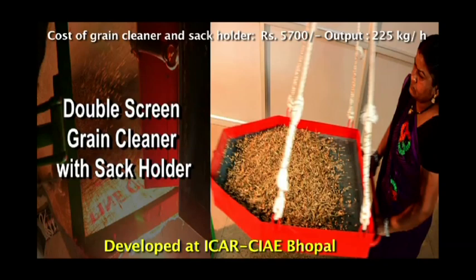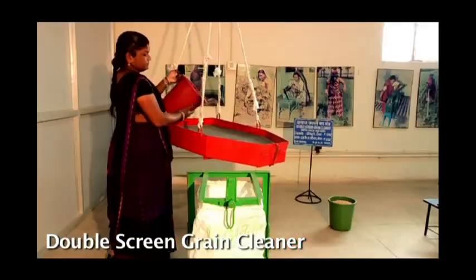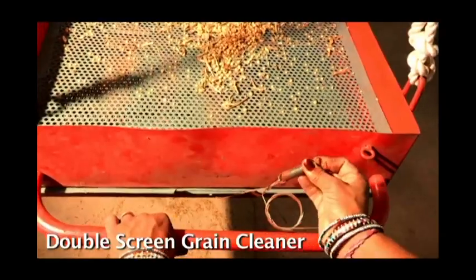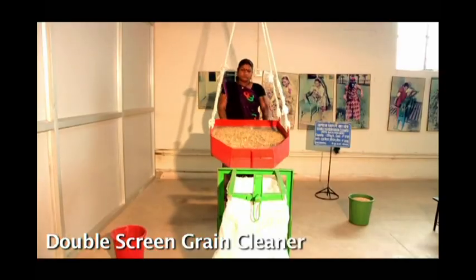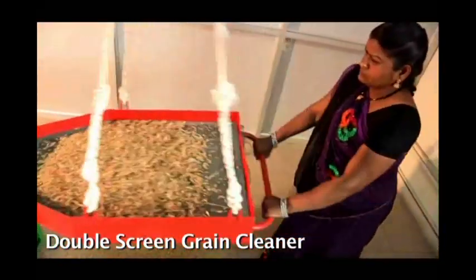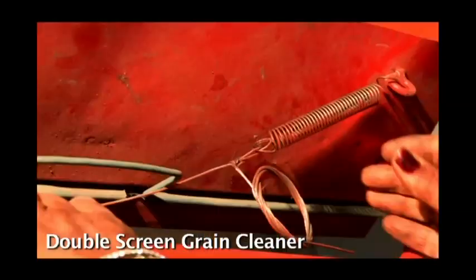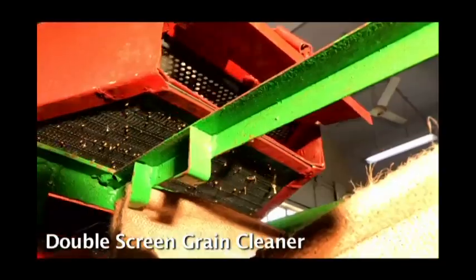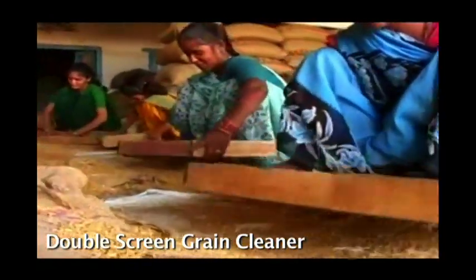The double screen grain cleaner works on simple push and pull action to separate impurities like straw, chaff and dirt from grains. Here, the weight of the seeds as well as the grains is supported by the hook fixed to the ceiling. By using this equipment, the drudgery is reduced by 63% and the output is about 4 times as compared to traditional method.